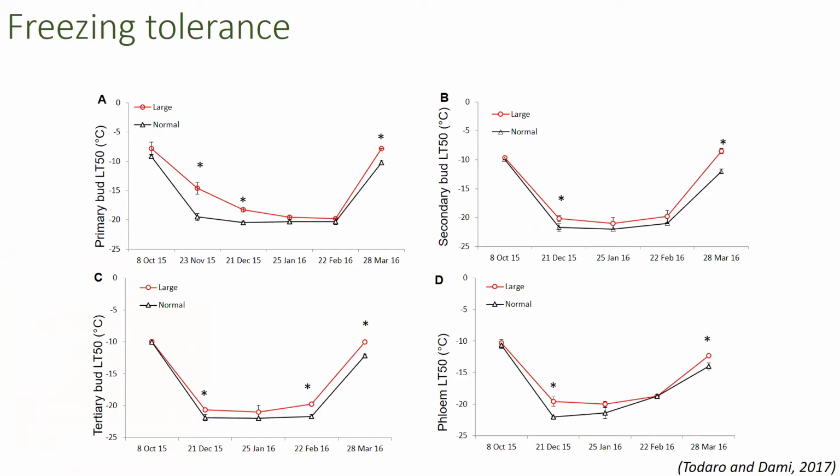The secondary and the tertiary buds follow a similar pattern, but what's also interesting is the bottom right figure, which is the phloem LT50. So again, we have large cane phloem in red and normal cane phloem LT50 in black. And you can see in December and in March, large cane phloem was significantly less cold hardy than the normal.